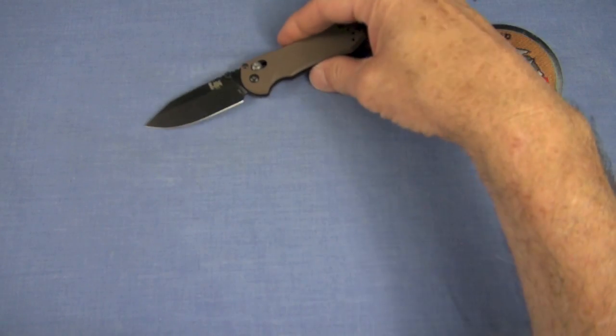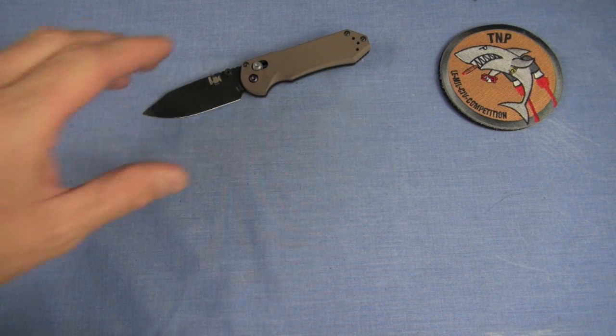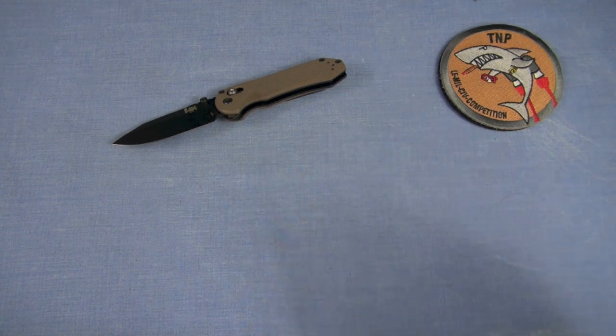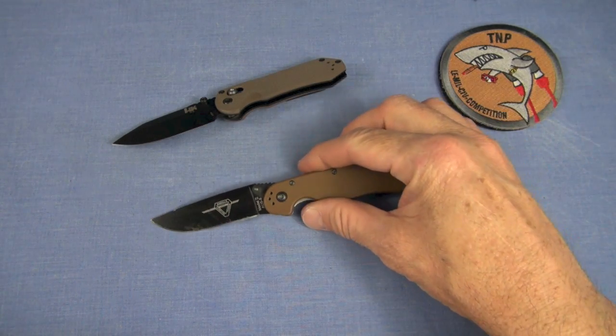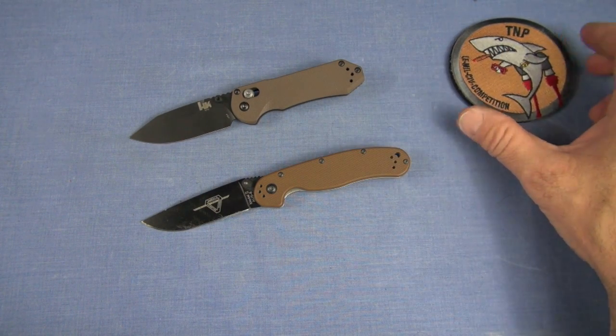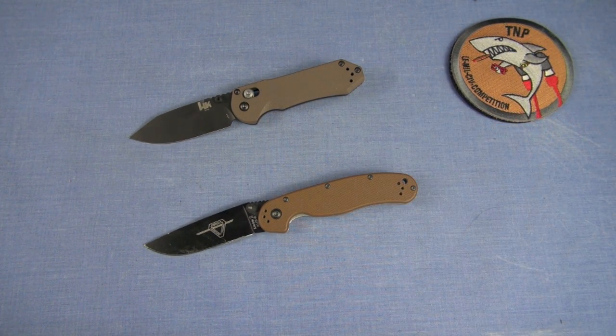Going up against it, and I've been meaning to review this for a long time, finally it's going to be in this 2-for-1 KRV: the Ontario Rat 2. Oh! Now that is a showdown between two great EDC blades. Which one does Mrs. Nut and Fancy prefer the most?